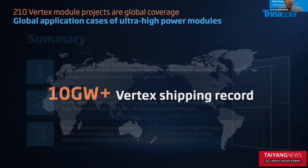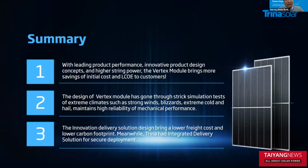In the end, I would like to make a short summary. Number one, the Vertex provides leading product performance, which brings more savings in initial cost and LCOE for the customer. Number two, the design of the Vertex module has gone through strict simulation tests for extreme climate situations, and the reliability is proved. And number three, the innovative delivery solution brings a lower cost for the customer, and it's secure enough. And Trina Solar will bring the integrated delivery solution to all the customers.